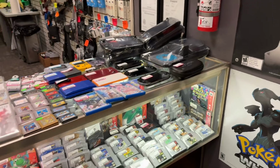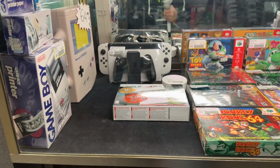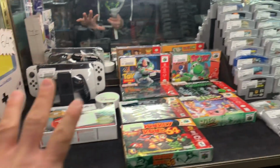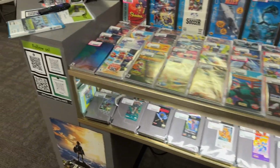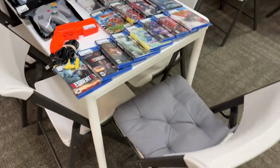But those handhelds, look at our handheld case right now. We have a 3DS XL and a Switch. So very happy to be adding these in here. And we're going to be shaking a few things up in the store. Wait, hold on. We have another table. That's right. And this is the last of the restock.